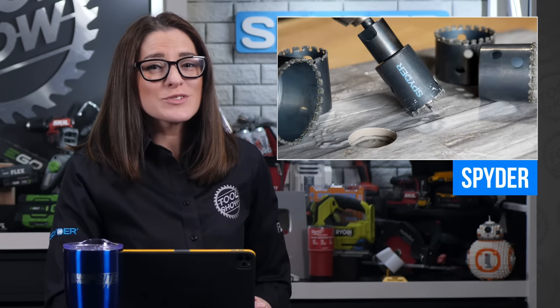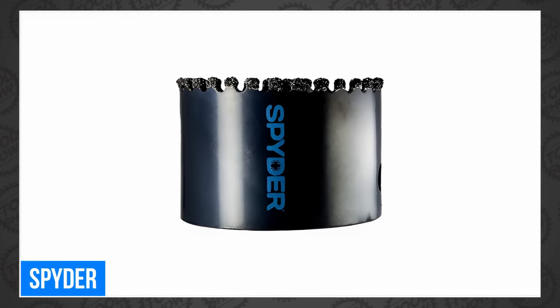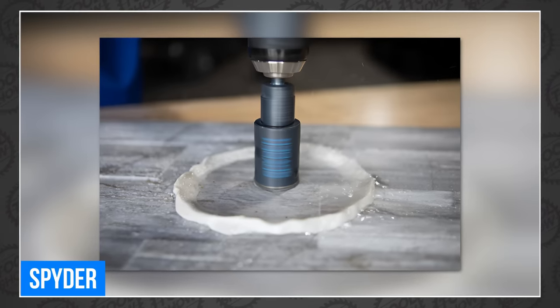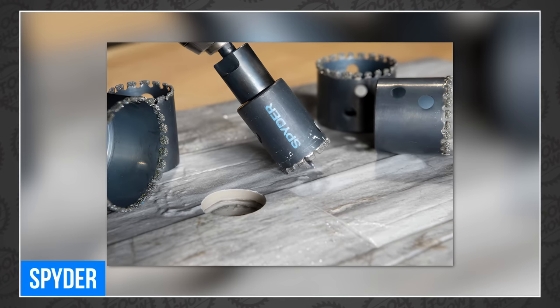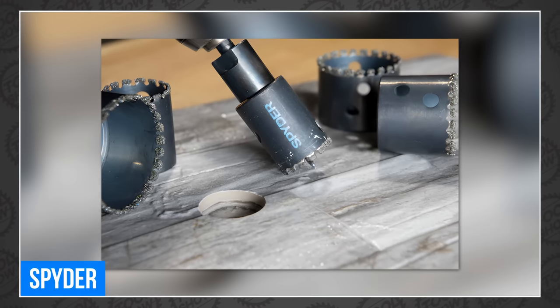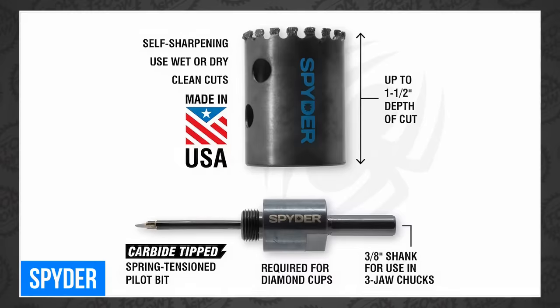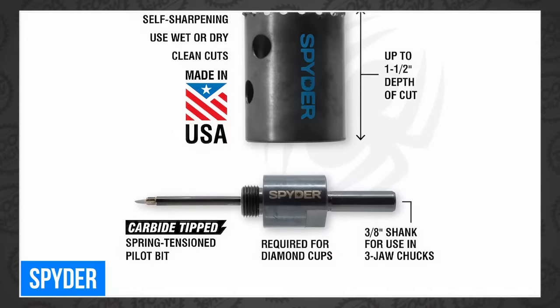Spider recently announced new diamond edge hole saws and hole saw bits. The new hole saws can cut up to 20 times more holes, are up to 10 times faster, can be used wet or dry, and on ceramic, porcelain, granite, slate, marble, glass, fiber, cement, boards, laminates, and more. They range from 1¼ inch to 1½ inch and support up to 1½ inch depth of cut. Of course, to keep you on target and hold your blades in place, they also announced new carbide-tipped pilot bits.